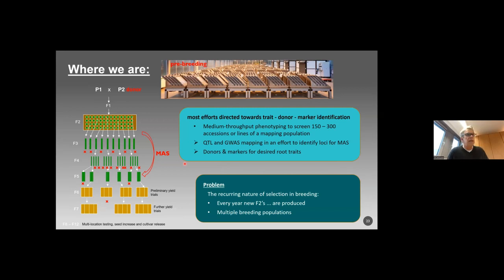Okay, so let me come to the first part of my conclusions about where we currently are. You have probably noticed that most efforts that I've talked about, and I think most efforts that are currently ongoing in terms of root traits in breeding, are directed towards the identification of useful traits and donors for these traits and possibly marker identification. And all of these activities actually have nothing to do with the selection process per se. They are all prior to the identification of the donor. So we call this pre-breeding.